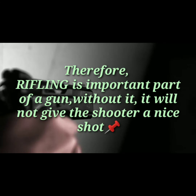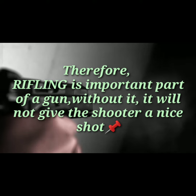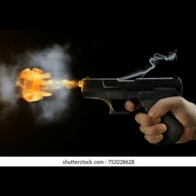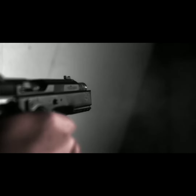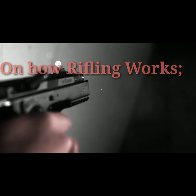Therefore, rifling is an important part of a gun. Without it, it will not give a nice shot. For the last part, for you to have a better understanding, let's take a look at how rifling works in a gun. Fired through a rifled barrel, the bullet grips the grooves as it moves forward and starts to spin. This gives it gyroscopic stability and a massive improvement in accuracy.